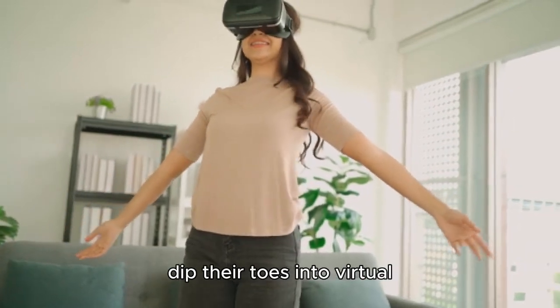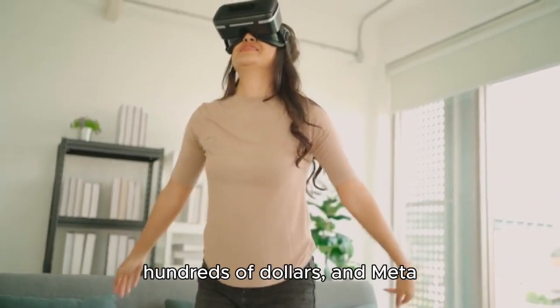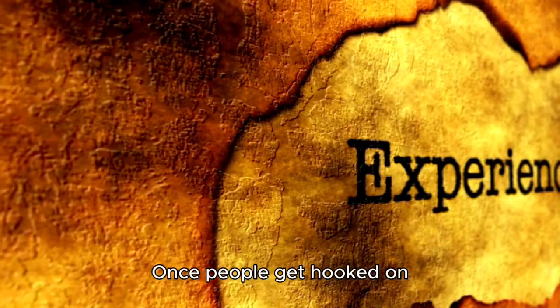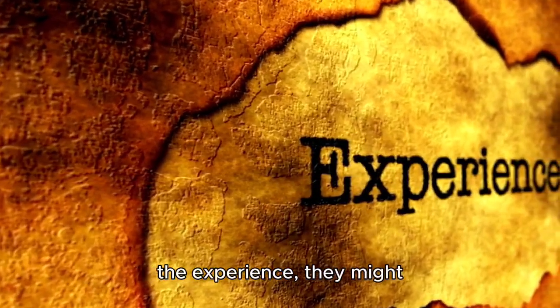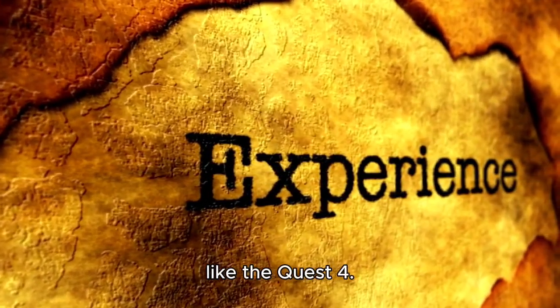Sometimes people just want to dip their toes into virtual reality without committing hundreds of dollars, and Meta is making sure there's a product that fits that mindset. Once people get hooked on the experience, they might eventually look to upgrade to something more powerful, like the Quest 4.